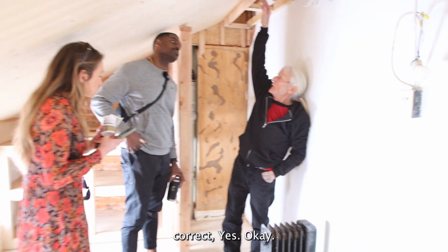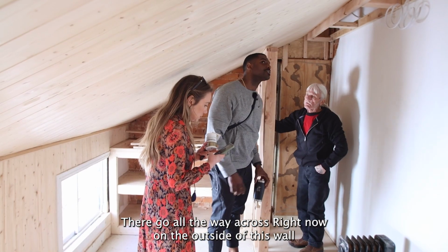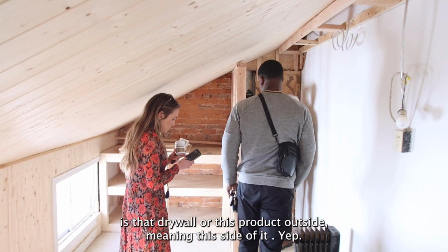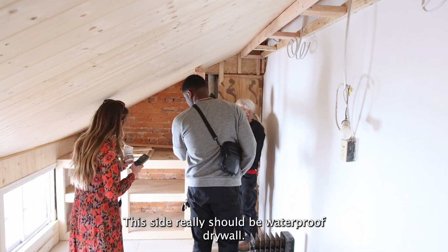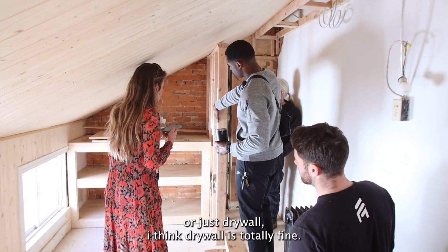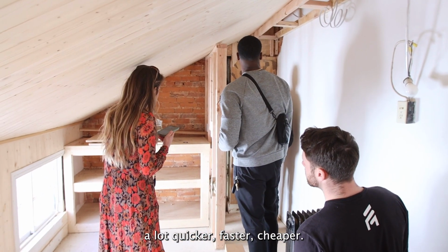Correct. Yes. Okay, and then a piece of trim there. Go all the way across. Right, now on the outside of this wall, is that drywall or this product? The outside meaning this side of it? Yeah, this side really should be waterproof drywall. Okay. Are we thinking wainscot or just drywall? I think drywall's totally fine. Good. Drywall both. A lot quicker, faster, cheaper.